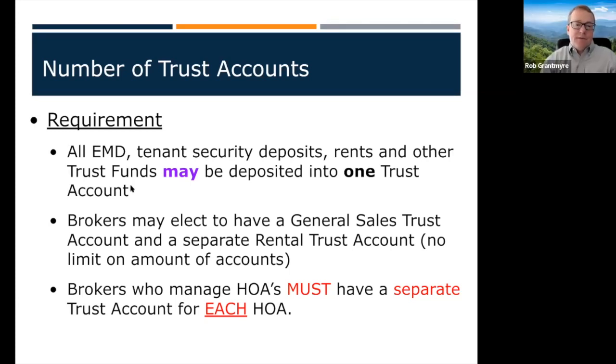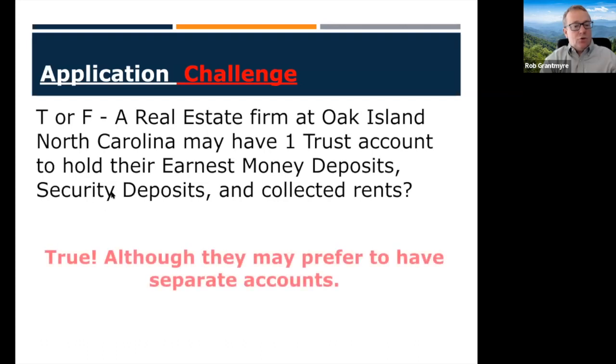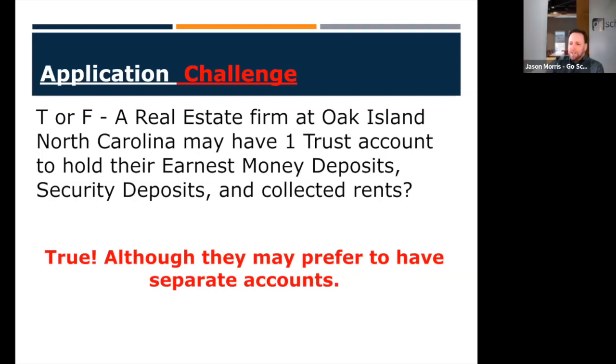All right. Good stuff. Yeah, can't wait to get a trust account back. All right, let's see. True or false? A real estate firm at Oak Island, North Carolina, beautiful Oak Island, a lot of oak trees, may have one trust account to hold their earnest money deposits, security deposits, and rents collected. Let me give the audience a sec to think about it. We're going to say true. In this case, not every question is cruel and unusual. In this case, yeah, I was going to say, I was looking for the catch, Rob.